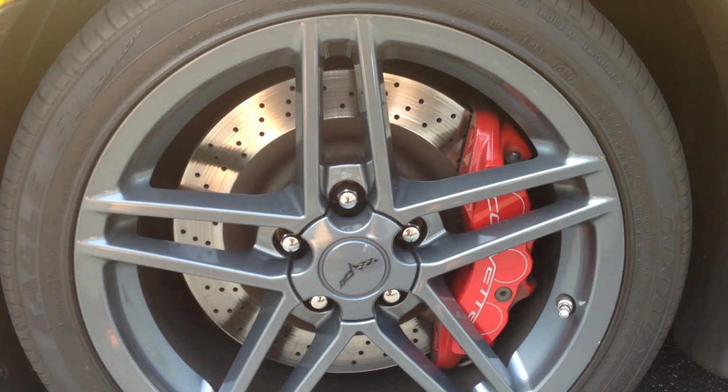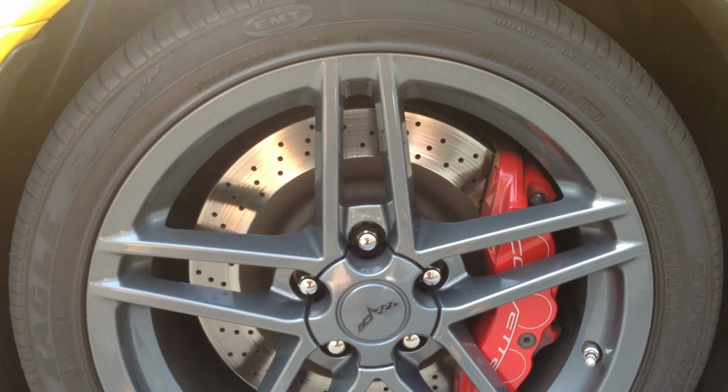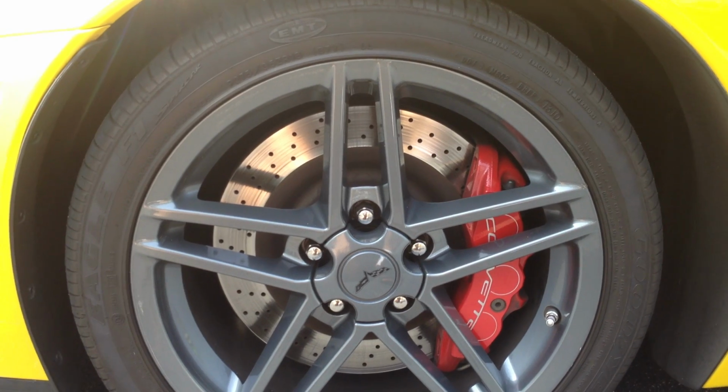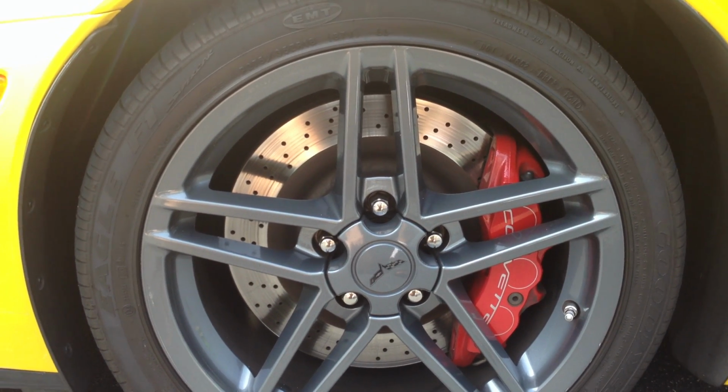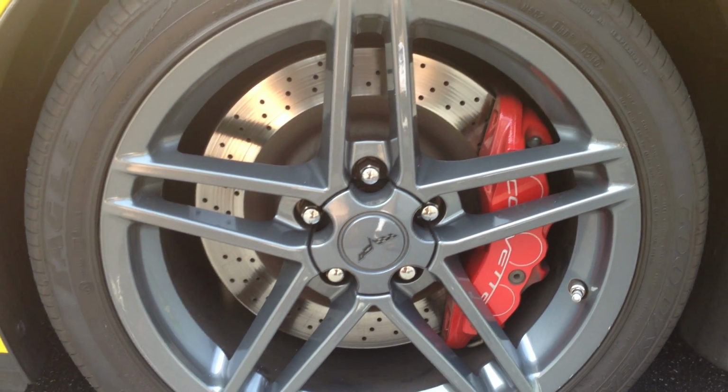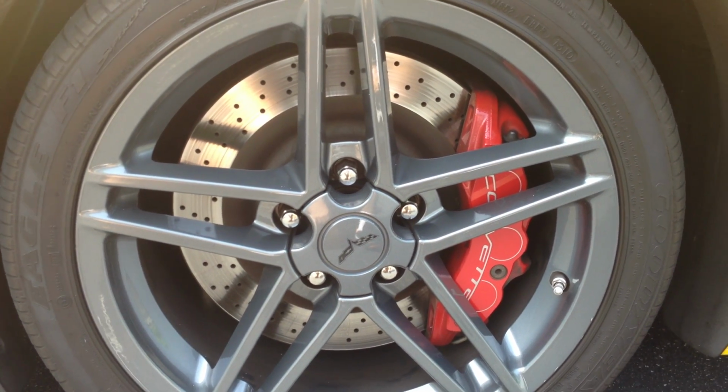Wheels, tires, brakes, everything looks good. The tires are only about 3,000 miles old. The tires cost about $2,000 to replace, so it's a good thing that they're pretty much brand new. Brakes look good. I actually took the wheel off a little while ago and checked. There's still plenty of life left on the pads.